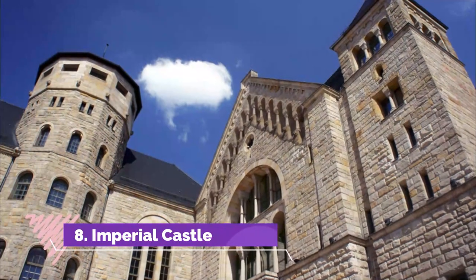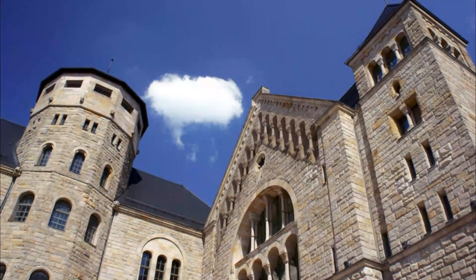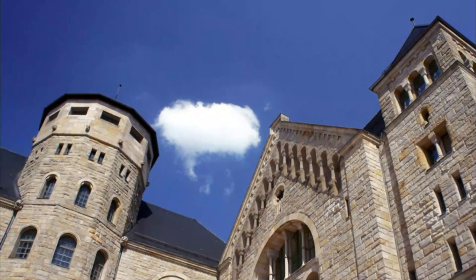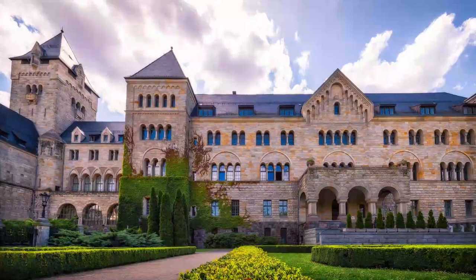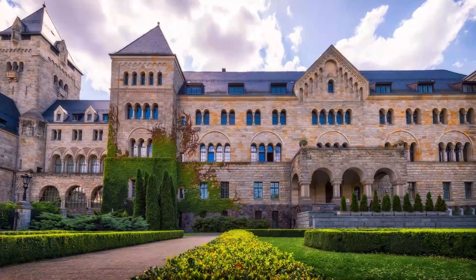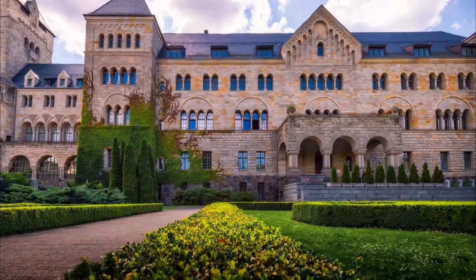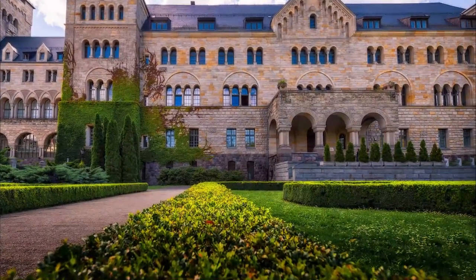Number 8. Imperial Castle. Now a cultural hub with a museum, cinema, and theater, Poznań's Imperial Castle has a lot of tales to tell. It was built in 1910 for German Emperor William II, before being taken back by Poland in 1918 and lost once again in 1939 during Nazi Germany's invasion, when it became Adolf Hitler's residence. The city's university took control of it after the war, and since 1962 it has been a thriving cultural center. Entry is free, with bookable guided tours available.